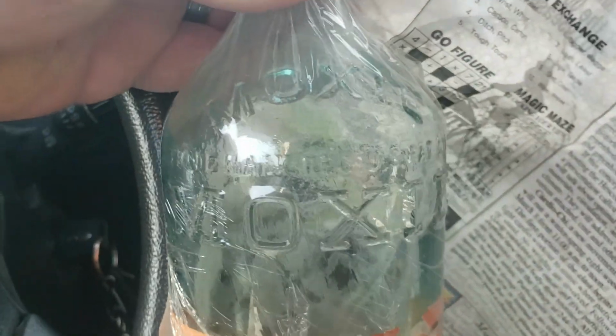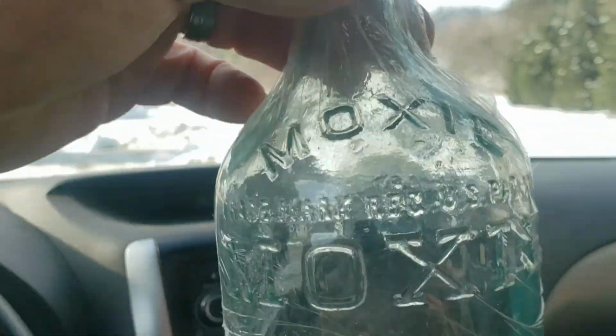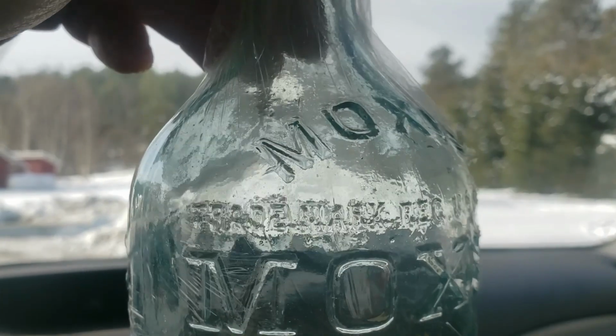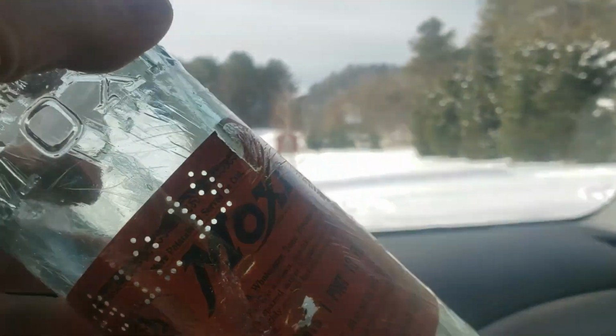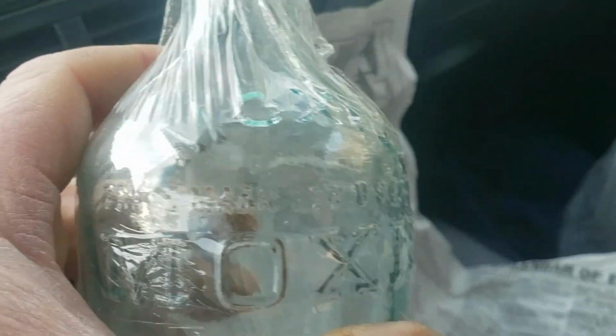but I got quite a box full of stuff, including this Moxie with the paper label on it. But what drew me to this bottle is the way the Moxie's embossed. Here's the label. I'm sorry if it's not a great picture. I've seen the label before, but what really attracted me to this bottle was the embossing for a crown top.